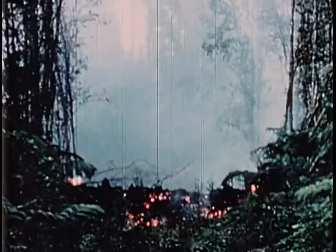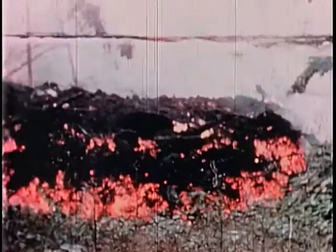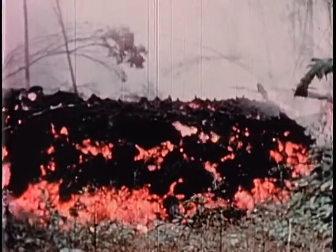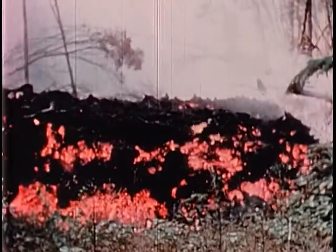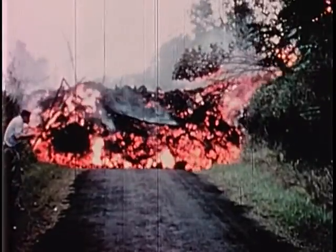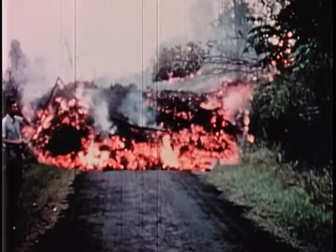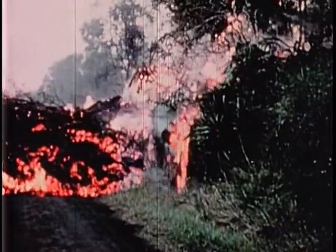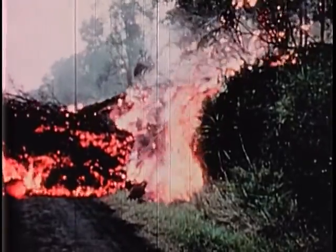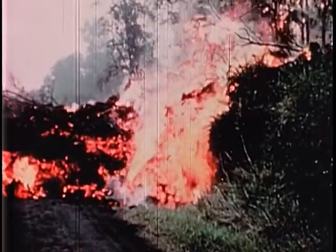Aa is the type of lava characterized by a very rough, clinkery surface. This typical flow front is about 10 feet high. The flames result from burning of vegetation being buried by the flow. The lava flow pours onto a paved road. Here it plunges over an 8-foot road cut, making a miniature lava fall onto the road. Note the bright incandescence of the lava, even in daylight.